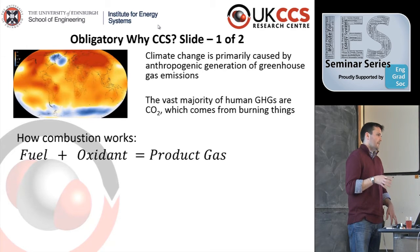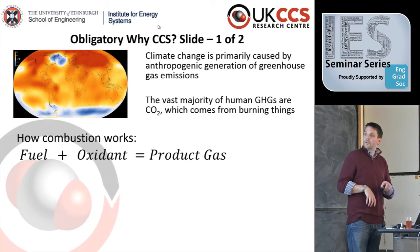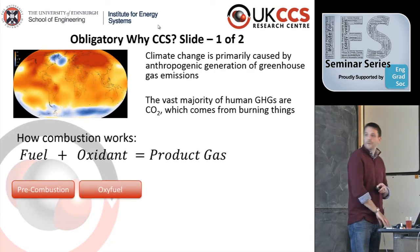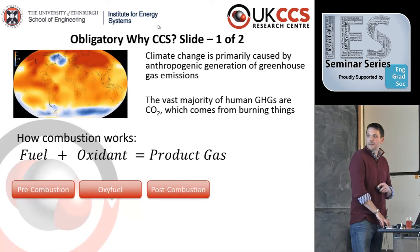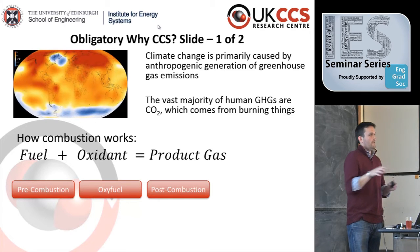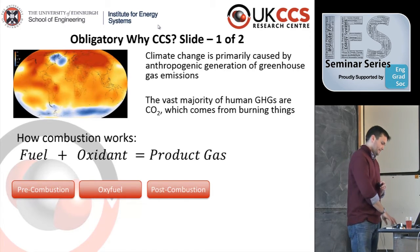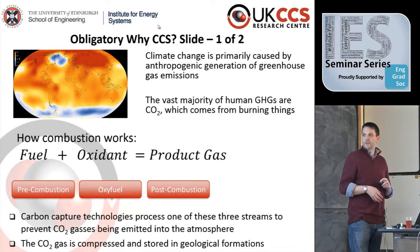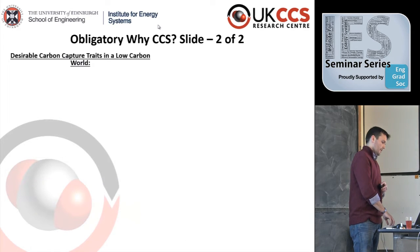But fundamentally, if you look at what each of these carbon capture technologies are, they address any of these 3 streams. So in pre-combustion capture, you're basically pre-processing the fuel. In oxy-fuel, you are basically pre-processing the oxidant. And then the one that I kind of specialize in, post-combustion, you are processing the product gas. So in general, carbon capture is just 3 different technologies that try and address each of these 3 process streams. Basically, once the CO2 is processed out of any of these 3 streams, it then gets compressed and stored into geological formations.